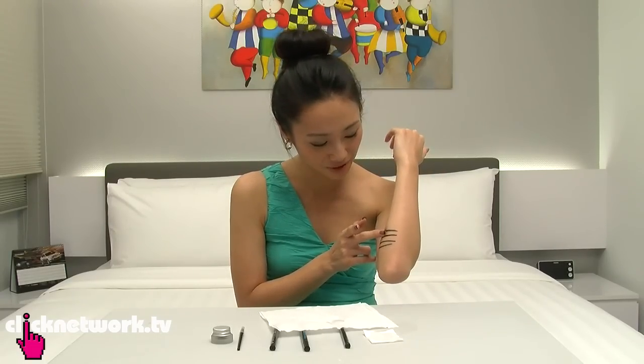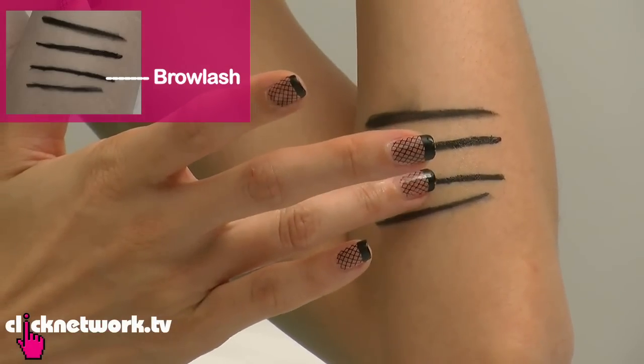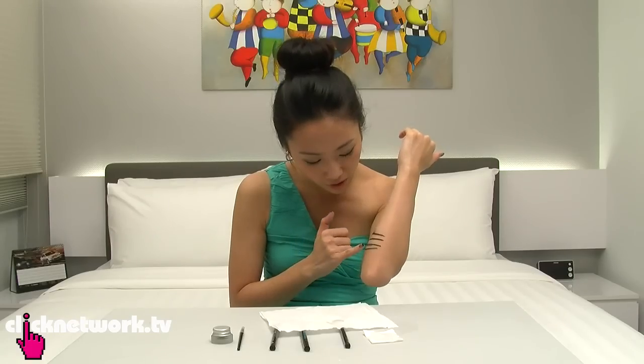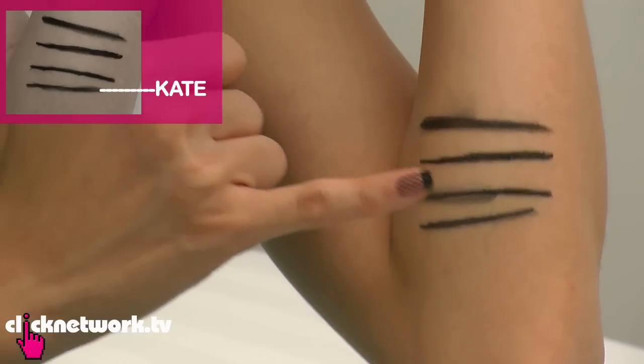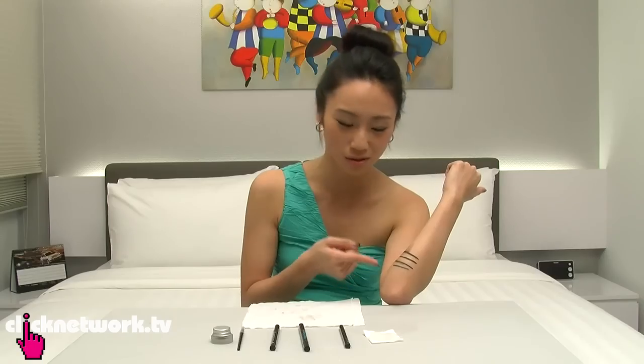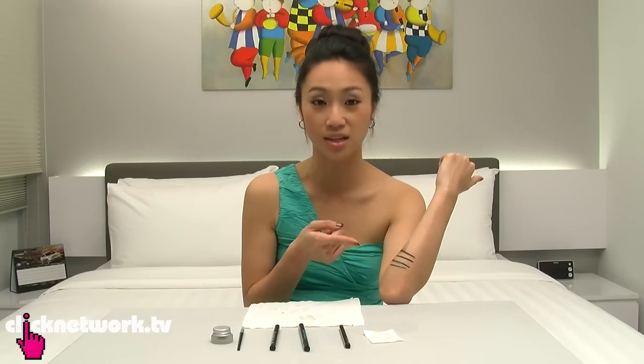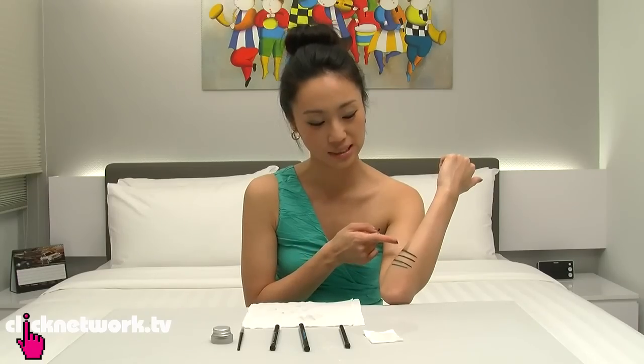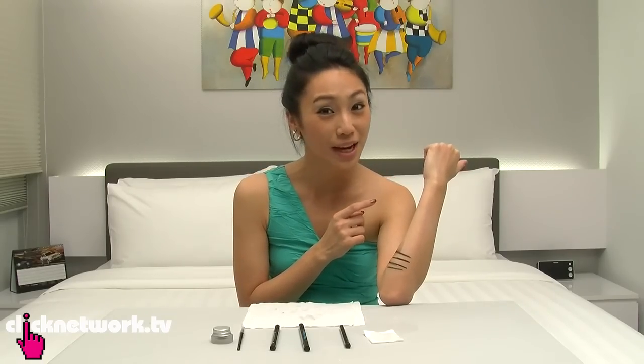Oh, this K Palette one, impressive! Now we're gonna try the Brow Lash. Oh, that smudges. And now we're gonna try Kate. Oh, now that's interesting. So Kate is not waterproof, but it is oil-proof. The K Palette one held up really well. The other two, sorry, didn't really hold up.